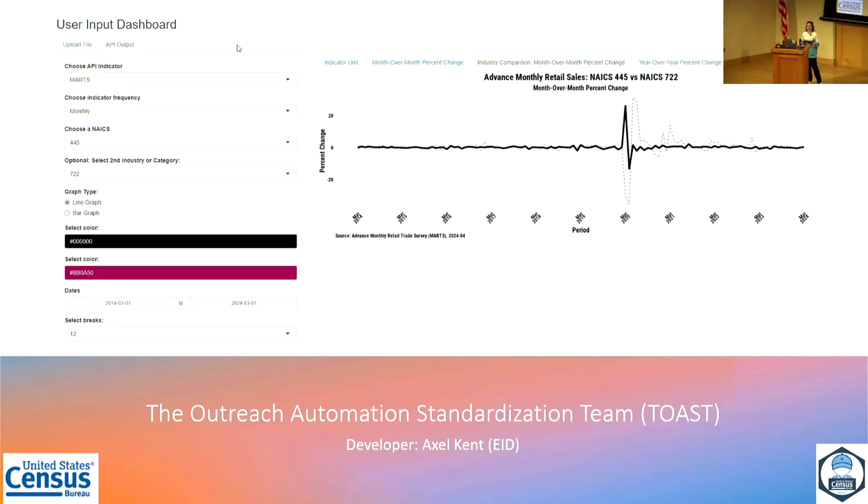Axel Kent is a member of the Outreach Automation Standardization team, and their Toast app is a division-wide project to innovate the production of visualizations for economic indicator data. The Shiny app allows users to select an indicator to visualize, either by retrieving data from the Census API or by direct user input. So this demo shows a user exploring the advanced monthly retail trade survey data and comparing the food and beverage store sales to the food services and drinking place sales.